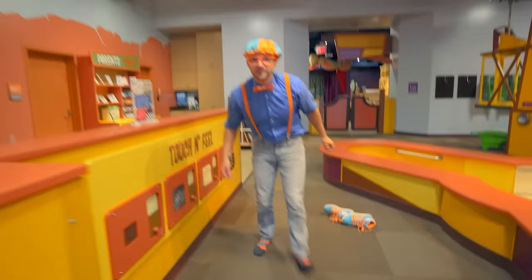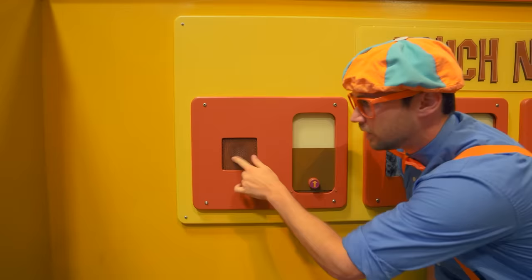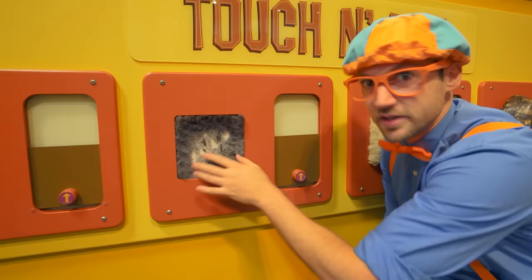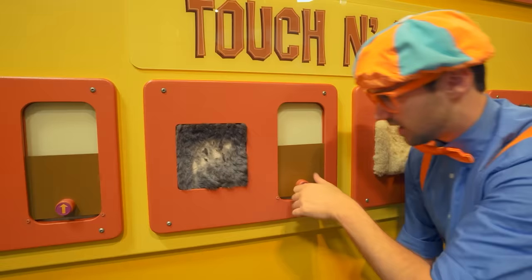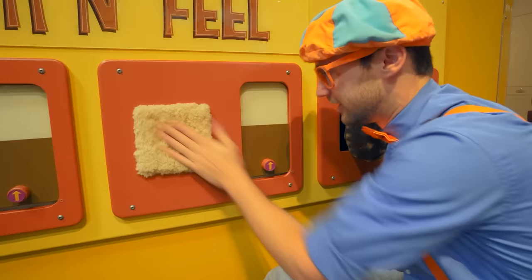Ooh, this area is called the touch and feel. Okay, let's do the first one. You have to guess what it is. What does it feel like? Whoa. Yeah, it's kind of scaly, but not scaly. Yeah, it's a rattlesnake. Ooh, do you feel this? This is really soft. I like to feel things. Oh, yeah, it's soft. That's the jackrabbit. Ooh, what's this? Kind of feels like wool. It's soft, but also very firm. Huh, that's the sheep.